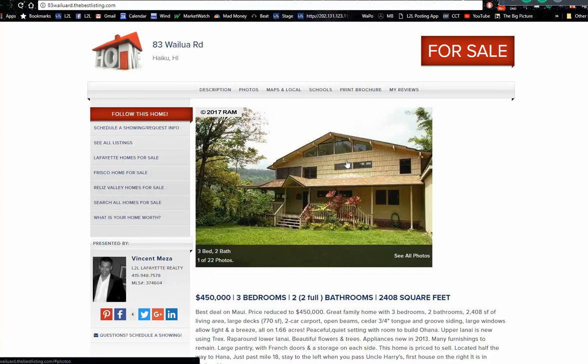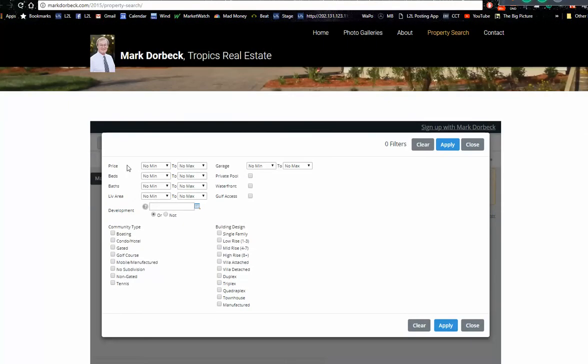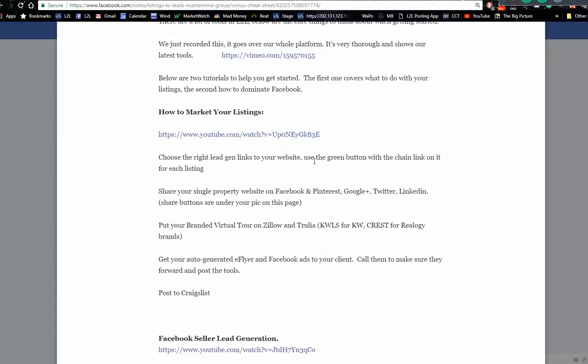So if somebody doesn't want this home because it doesn't look right and they don't want two-story, they can click other homes in the area and be taken away from our tool and driven to your website. Okay, now that's not my website, but you kind of get the point. You can change that. So in the mastermind group, the first thing it says is choose the right lead generation links for your website. And it also says, sorry to be going back and forth here, use the green button with the chain link on it for each listing.